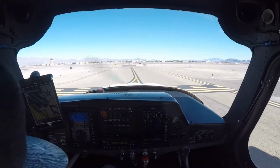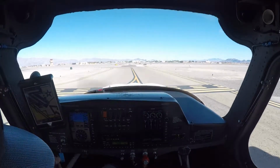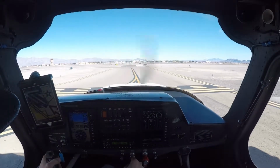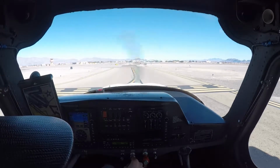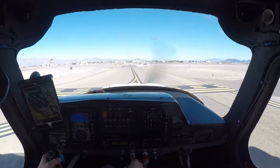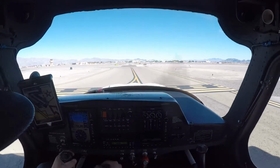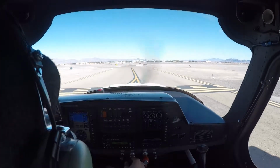North Las Vegas Tower, Skycatcher 60507, holding short of 30 left on Kilo. Skycatcher 60507, North Las Vegas Tower, runway 30 left, clear for takeoff, make right close traffic, runway 30 right. 30 left, clear for takeoff, make right traffic for 30 right, 507.